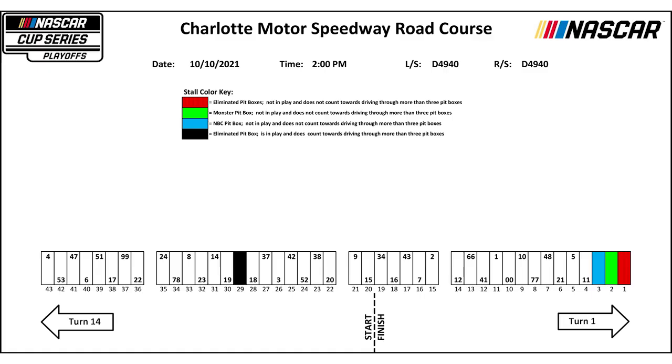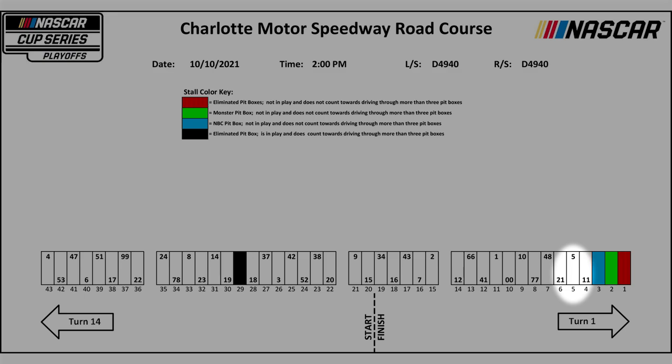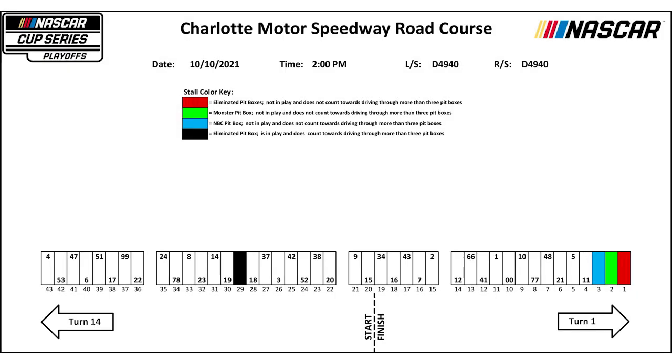All right, Rocko, no surprise. The 11's got the first box off of pit road. But let's talk about the 5 and the 21. I look at this right here, and Kyle Larson seems to be a little bit sandwiched in between these guys. So maybe something to preview for winners and losers down the line.